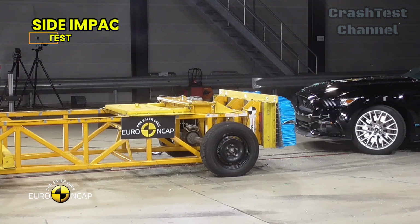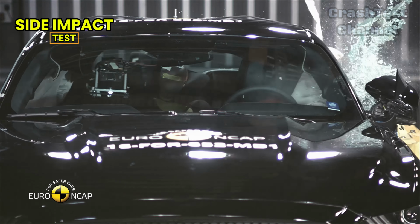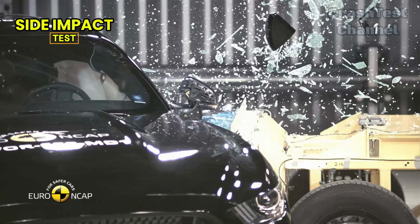Side impact test. Here's a win. The Mustang scored full points for side impacts with good protection all around, even in the challenging side pole test.